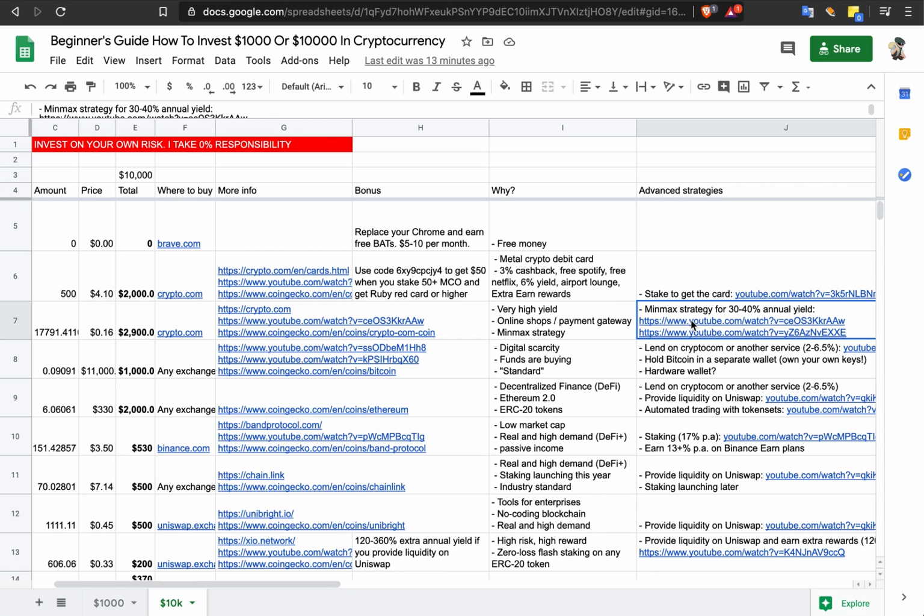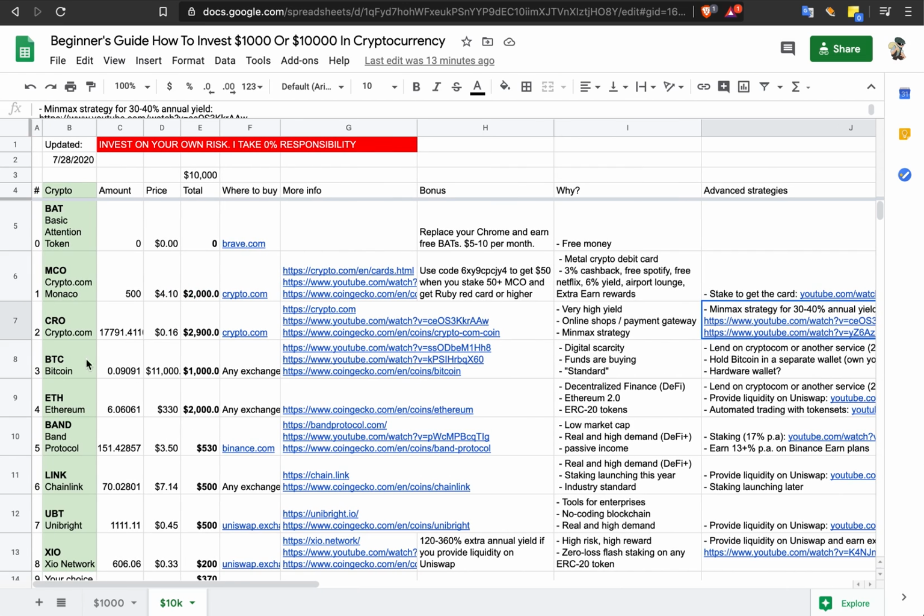But even if I were a US resident, I would still pick up CRO because you can get up to 18% annual yield on your CRO even without the min-max strategy. So it's a good pick in my opinion. And why CRO price?